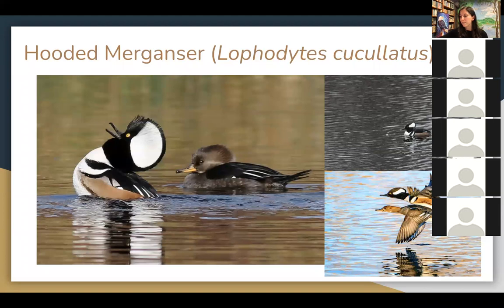And then the hooded merganser is another very common bird that we'll see from late October to maybe late February here at the refuge. They're pretty common in different freshwater bodies of water all across Long Island, and they're really fun to look at because they have really big personalities, I think. They also make a funny noise you can listen for. Sometimes you'll hear it. It's kind of like a croaking noise I'll hear in the morning at the refuge.